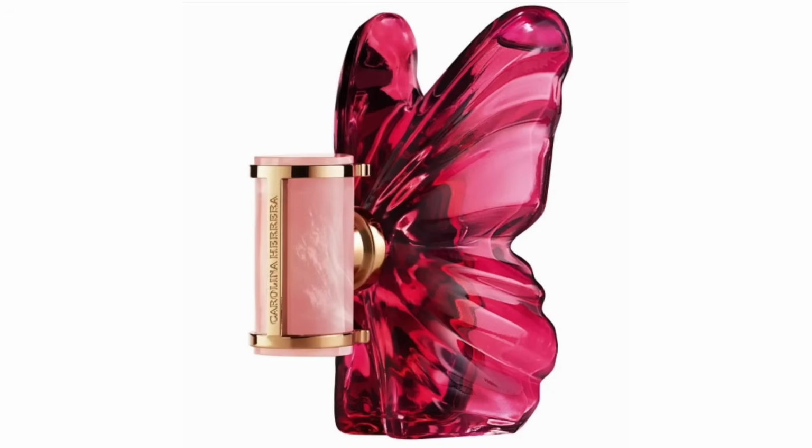This is La Bomba Eau de Parfum. And it looks like a butterfly. It's pretty cute. So they're calling it a floral amber fragrance with top notes of pitaya, middle notes of cherry peony, and base notes of vanilla. I like it very much.